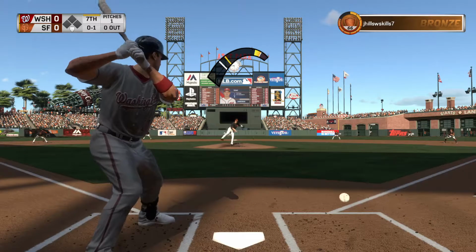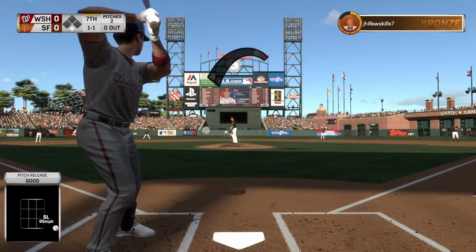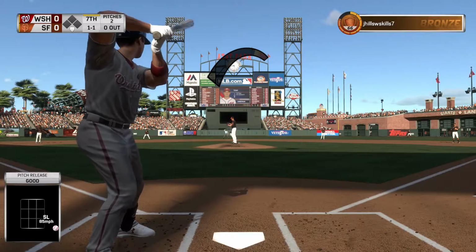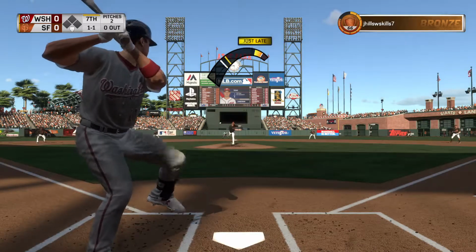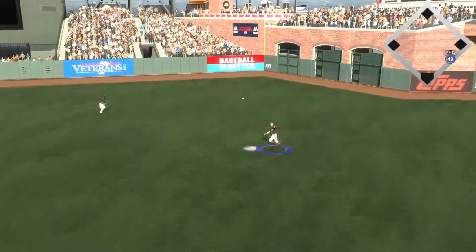Yeah, clearly didn't recognize where that was going to end up, Matt. If I were pitching, I might go right back in there. Ready to deal. Here's the 1-1. Pitch swung on and hit in the air. On the move is Pence. 1 out.